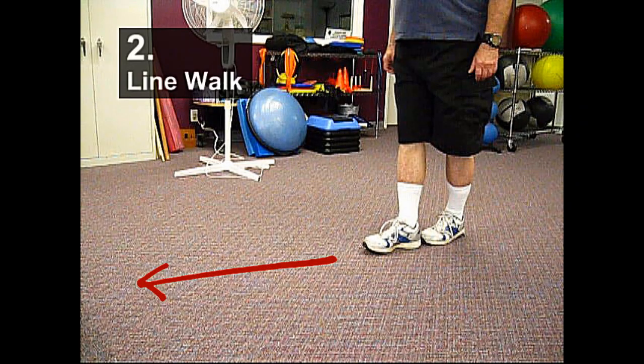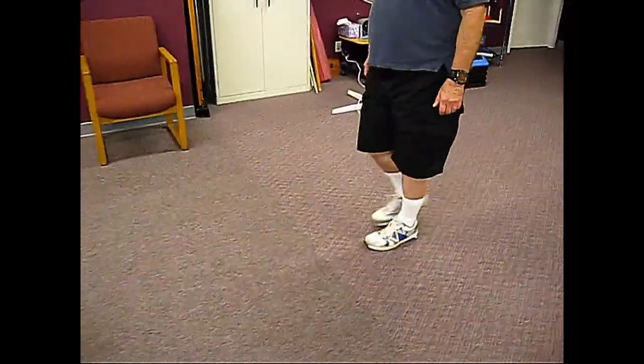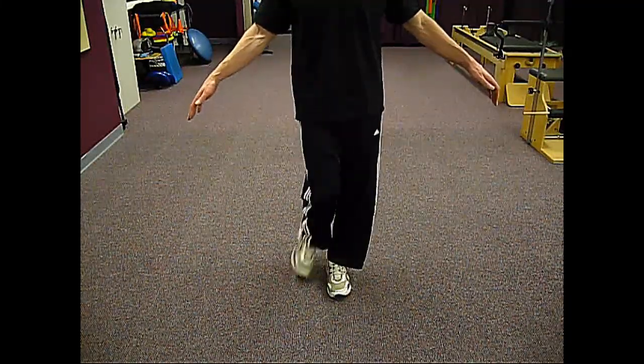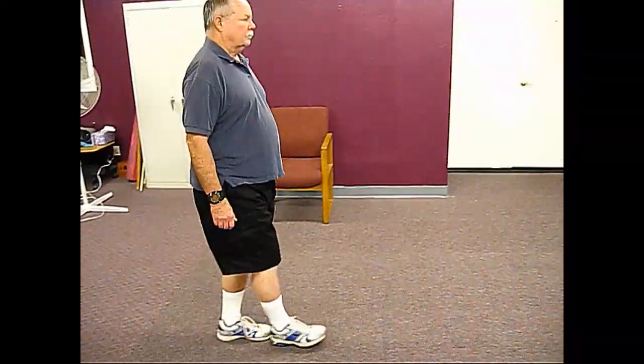Exercise 2 is called a line walk, and this is a great balance and stability exercise because it not only makes the trunk muscles have to work to reduce the movement and sway of the upper body, but it trains your coordination and it makes the muscles of the feet and toes work hard to keep you stable as well.